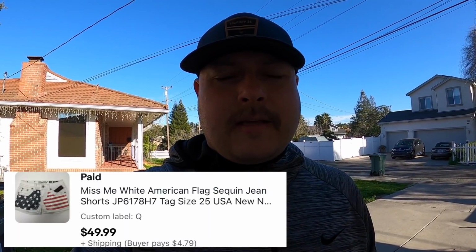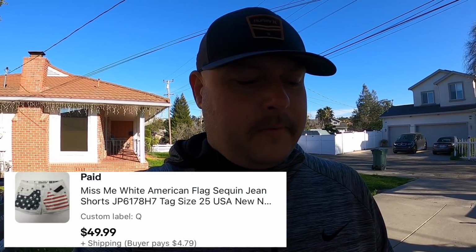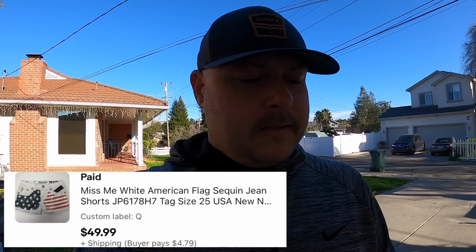This next one was really good. So it's some Miss Me jeans, or it's Miss Me shorts. So these shorts are white and they're American flag shorts. Really cool shorts. They're brand new with tags. I paid $5 for them at a garage sale. Took a couple months to sell, but they sold for $50 plus shipping. So that was really nice.